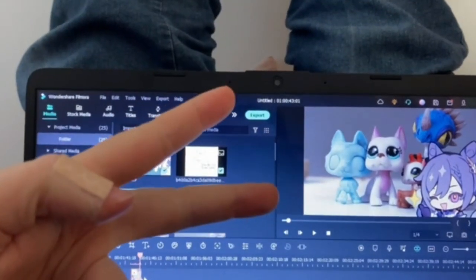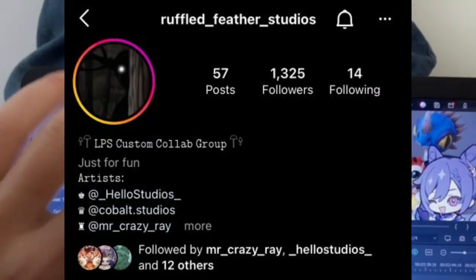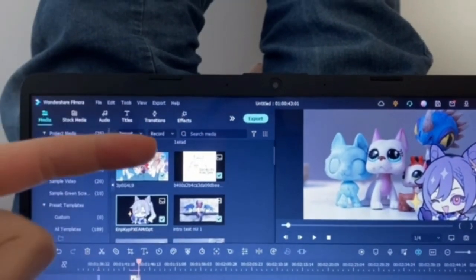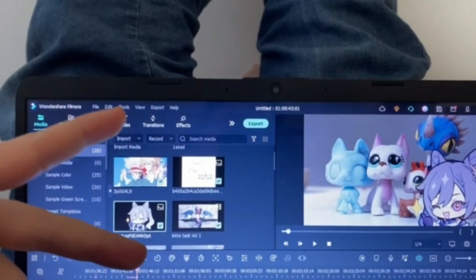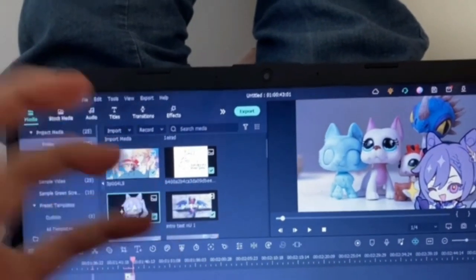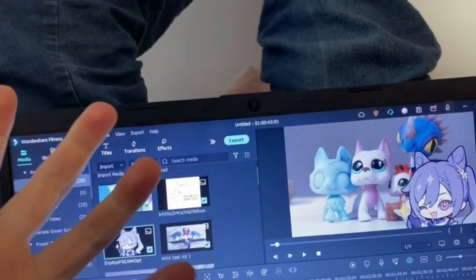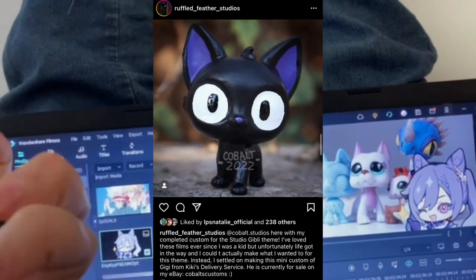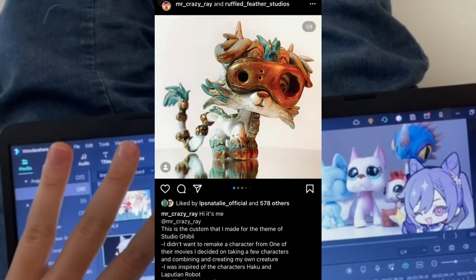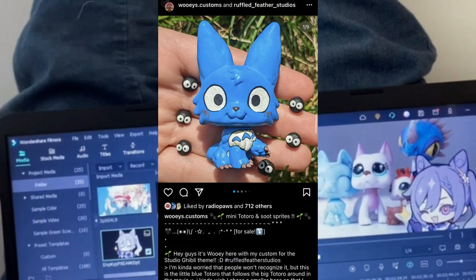Hi guys, Editing Studios here. I just wanted to quickly note that this custom was actually made for the Ruffle Feather Studios theme of Ghibli, which is a collaboration account on Instagram. I only mention because other people of the collab group made customs based off Studio Ghibli, and their customs are amazing. Like, Candy Eye Customs made Haku, the dragon. It looks so good. Oh my gosh. Cobalt made that little cat from, what is it called? Was it Kiki's Delivery Service? Kiki's Delivery Service. I'm trying to remember this off the top of my head because it's difficult, but everyone made customs from it. It looks so good, and everyone did such a good job.